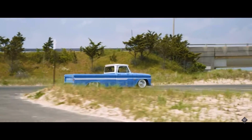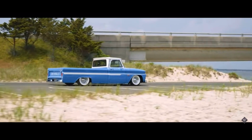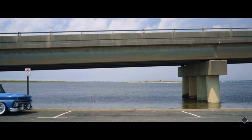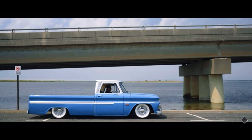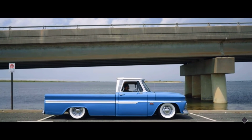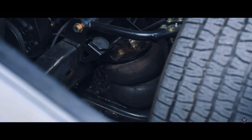Number 4, however, is a truck, because we do not talk about trucks enough on this channel, and that is about to change, son. It is the Chevy C10, which is a very old truck, in case you didn't know, but in my opinion, it is still one of the best looking trucks out there, and they still do what you need a truck to do, people, so who cares that it's old? As long as it does truck things, it's a truck.